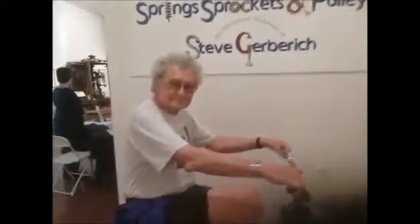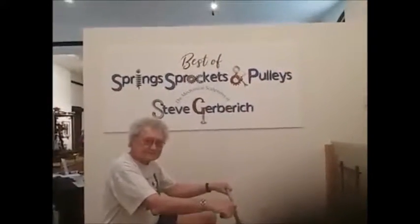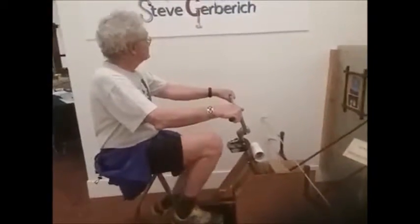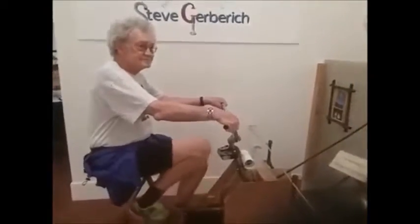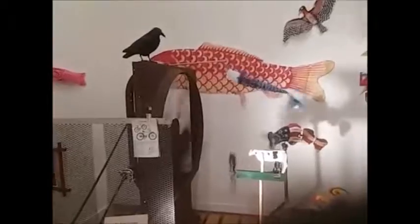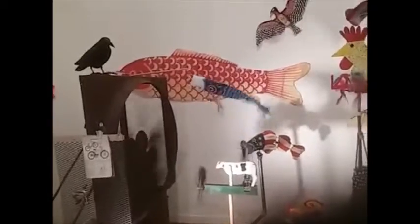We are at the Brattleboro Museum, and the exhibit is Spring Sprockets and Pulleys. And Bob is on a wind machine that is going to generate, if he gets his legs pumping, come on, baby, come on. Here we go, smile. And now he's creating enough wind to generate a flying soft fish.